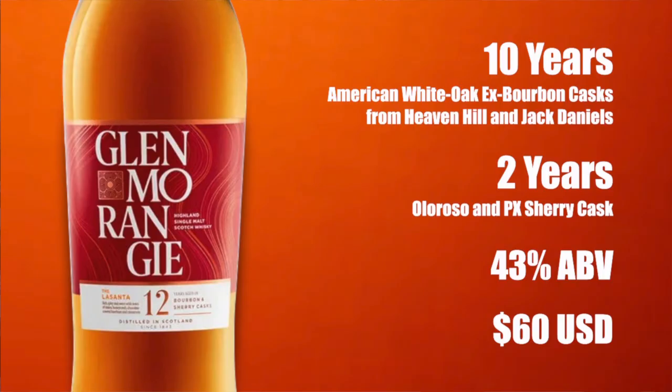All right, so let's get on to this. 43% alcohol by volume. A lot of us, myself included, you see 43, you see 40, and you can stick your nose up at it. You go, eh, that's a beginner's whiskey. Generally that tends to be true. But I've got to say, Glenmorangie with these bottles is an exception to that generality.